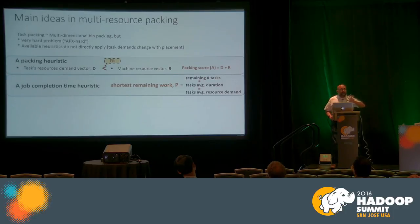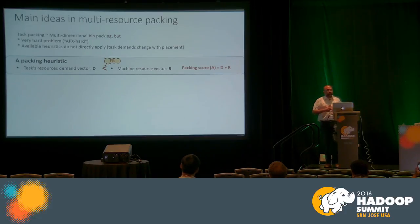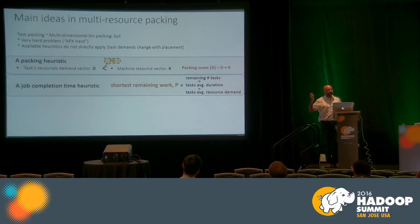So packing by itself is not a panacea. It doesn't solve all your problems. In fact, one of the problems it doesn't solve is that it ignores multiple jobs. So if you have a job that has exactly one task waiting, but it so happens that that one task doesn't have a good packing score, the job will just be kept waiting all the time and it won't complete. So in addition to packing, we supplement it with this heuristic that picks jobs based on shortest remaining work. There's a formula for how we compute shortest remaining work, but the way you should think about it is, all other things equal, it is better to schedule a task that's coming from a small job rather than from a big job, because it's more useful for your completion time.